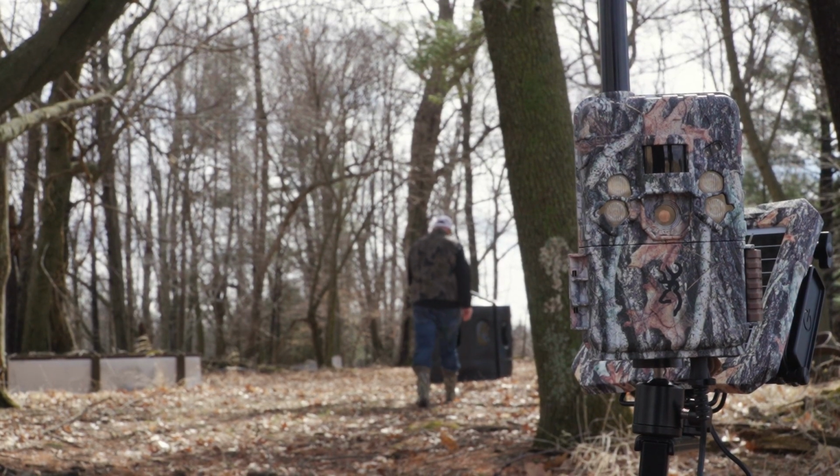Okay, we're all set. We got the Browning set. It's going to give us the recon that we need for any turkeys that are using this plot. I know they're here, but it's going to tell us the exact time. Maverick's there. All we got to do is wait till next weekend, and hopefully the gobblers have read the script.